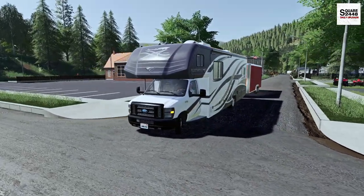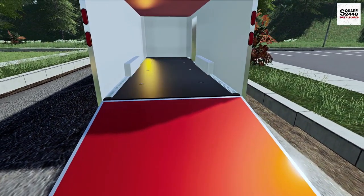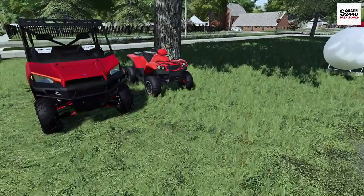But this should be a pretty good spot. Hopefully we don't have anybody trying to come by, because there's definitely not much room. Just putting the tailgate down here, looking on the inside, it looks like we have the ratchets and everything, so we should be good to go. So today, guys, we are going to be bringing with us our lizard quad.